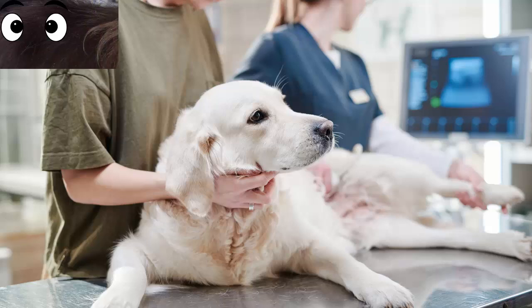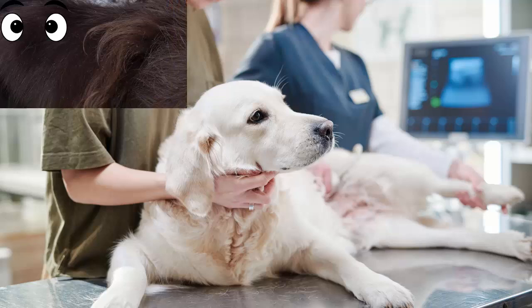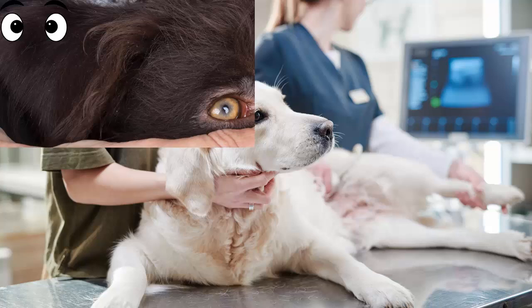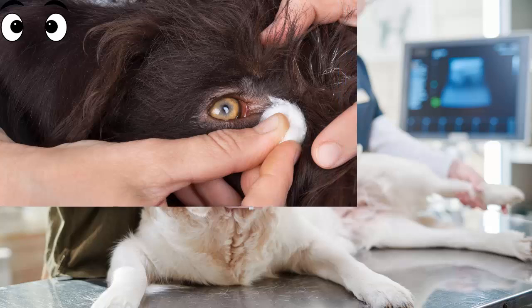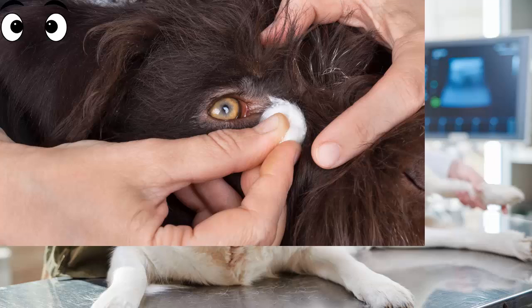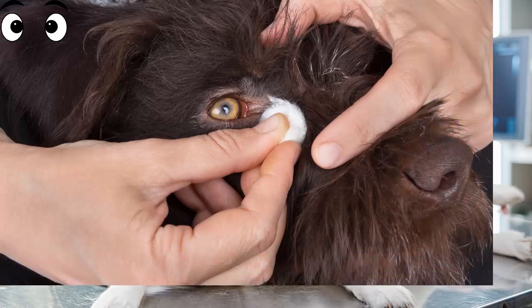Since the exact cause of pyoderma is not fully understood, preventing it entirely is difficult. However, there are measures pet owners can take to reduce the risk of their dog developing this condition. Keep the dog's coat clean and healthy by regularly bathing it with an appropriate shampoo, particularly if the dog has a tendency to get dirty or has oily skin.